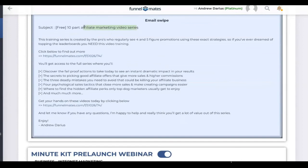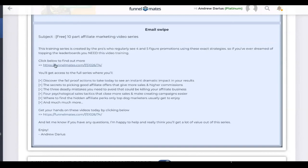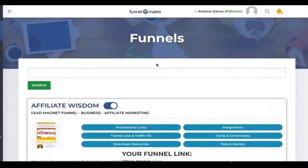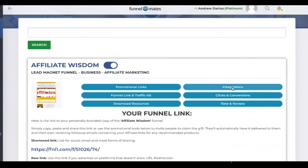So if you already have a list, you can just copy and paste, and it already adds your name in here. I'm just using Andrew's account. I hope he doesn't mind. It'll add your link and your name, so you can literally just copy, paste, share this, and start building your list. And you can actually connect your own. We have a whole bunch of integrations. Connect your Aweber, GetResponse, basically any email service provider. And if we don't have it, you can contact us and we'll look into getting that connected. This platform is years of work that we put into this, and we're really excited to get this in your hands.